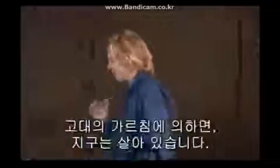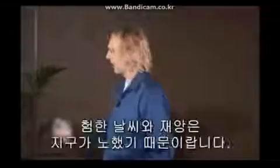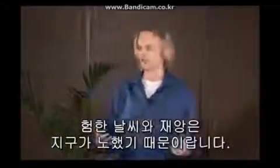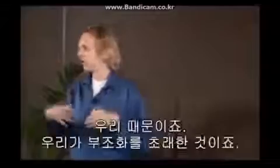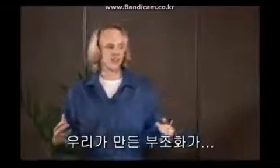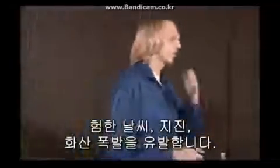The ancient teachings tell us that the earth is alive, and that bad weather and bad problems are the result of the earth being upset with us. That we create a disharmony, and the disharmony that we create is what creates the bad weather and the bad earthquakes and the volcanoes and all that stuff. And the pyramids were able to make all this stuff happen.